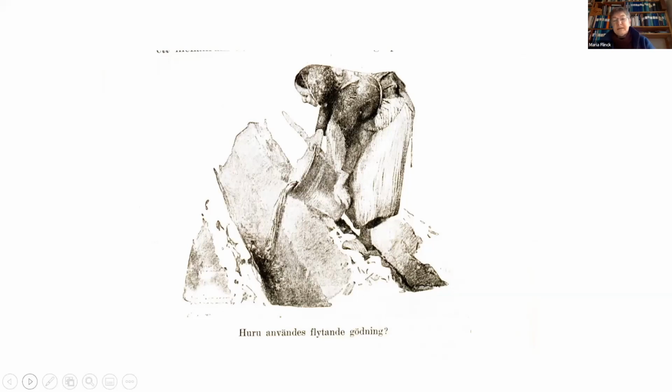And in this book from the 1910s, it was recommended that you would dig a small channel or small holes and then pour in the liquid manure, and after that cover it up again with the soil. This way it would neither smell nor evaporate.